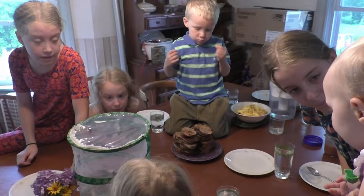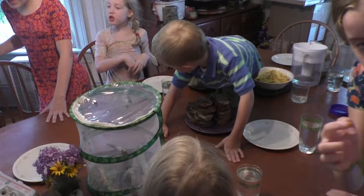All right, guys, let's eat and we can watch it while we eat. That's cool. I got to see it split. Isn't that cool? And we can watch it pump up its wings while we're eating. Now that is so cool. Its thorax is so huge, Dad.